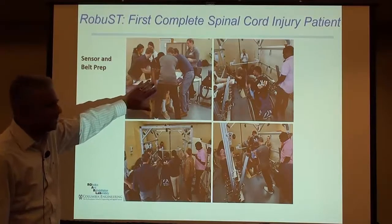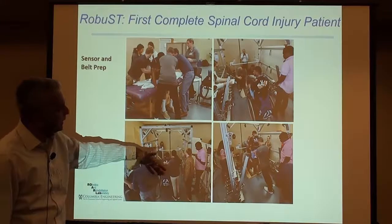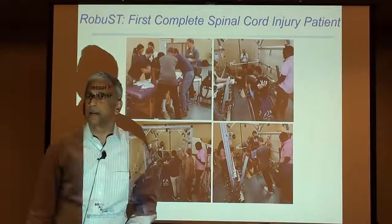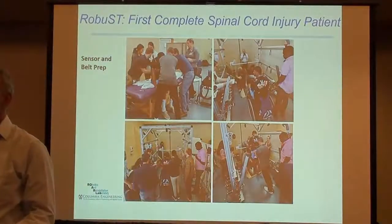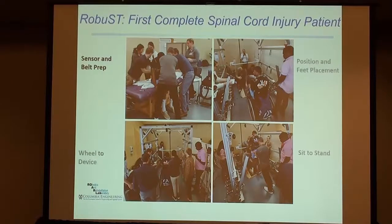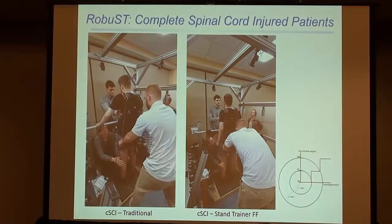He lay down on this bed. Then we put him in a wheelchair and brought him out. We were able to stand him in this device. The goal here is that instead of physical therapists doing the intervention, we'd like to see if we can assess the effectiveness of the stand trainer doing the same kind of intervention. I'm going to show you a video here. These are very recent videos, from about one, two, or three weeks ago.